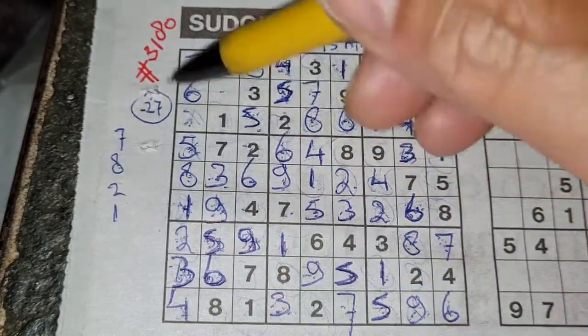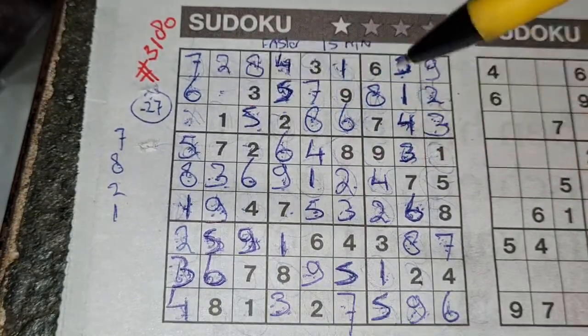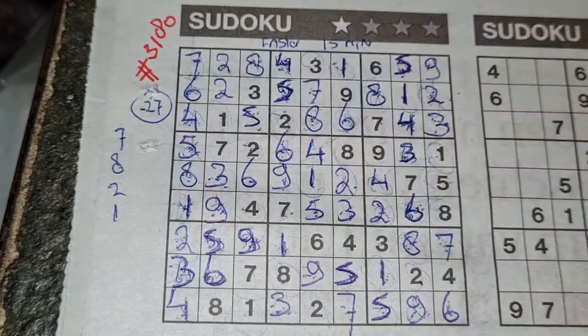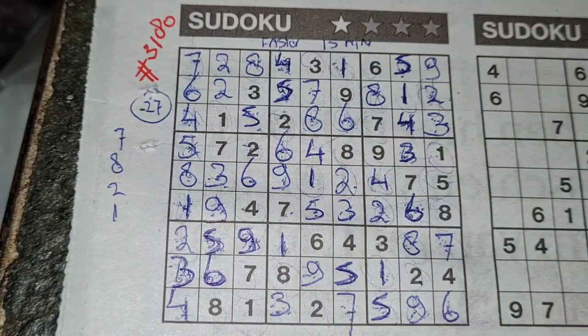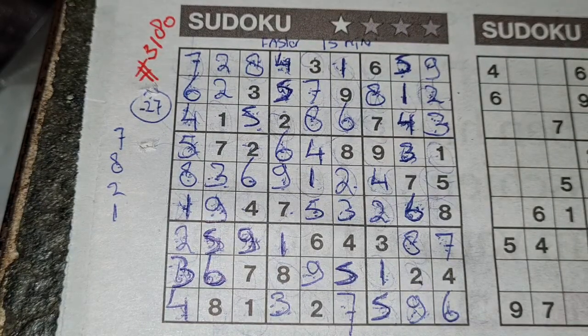Two numbers left in this big square for the numbers 1, 2 is missing, 3 and a 4. 2 and a 4. We see here 2, no 2 there, 2 should be here, and the 4 goes there. Finished in 12 minutes. Wow, faster than 50 minutes, correct. So I'm very pleased with the time.